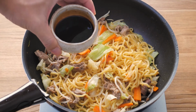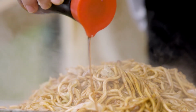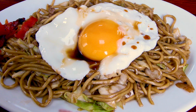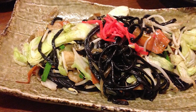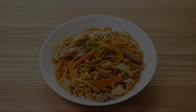Different regions of Japan use different sauces, from the more sour and spicy sauce of Eastern Japan to the sweeter sauce of Western Japan. Every region in Japan also has their own version of yakisoba, from the egg-topped yakisoba of Ishinomaki to the squid ink noodles of Itaogawa's black yakisoba. Many accomplished chefs have also taken on yakisoba, turning this simple dish into something gourmet.